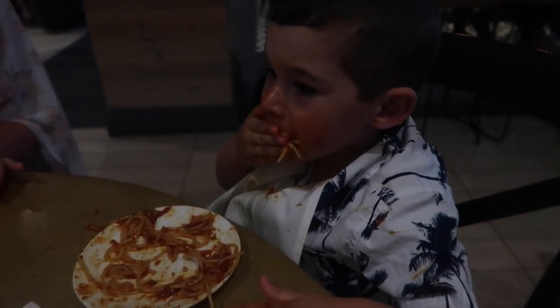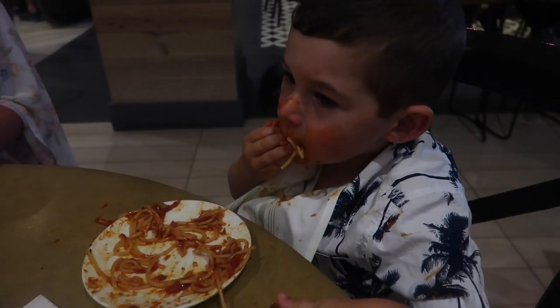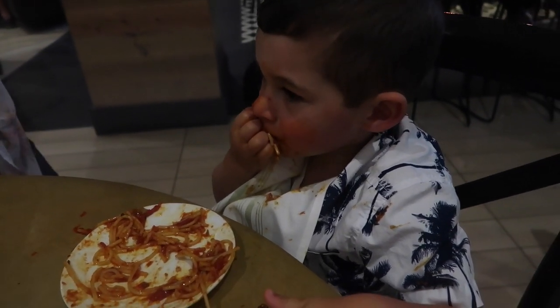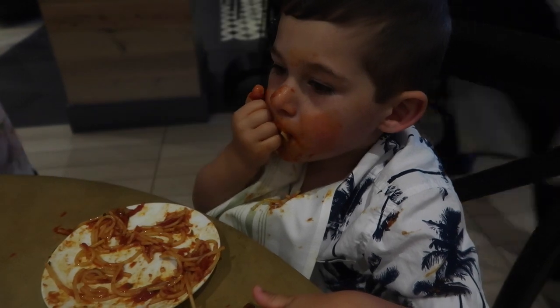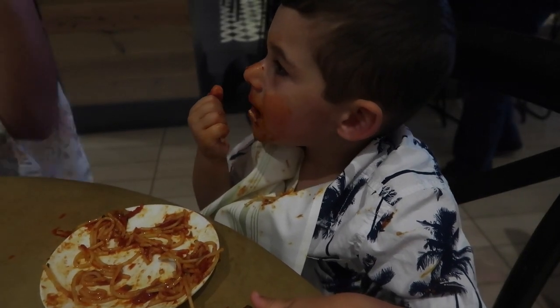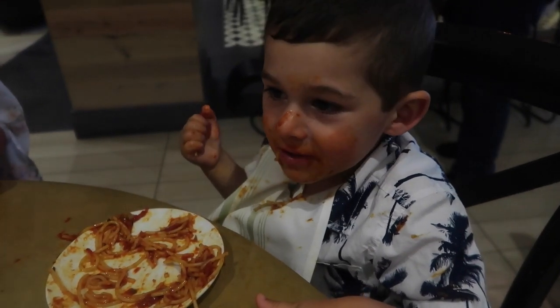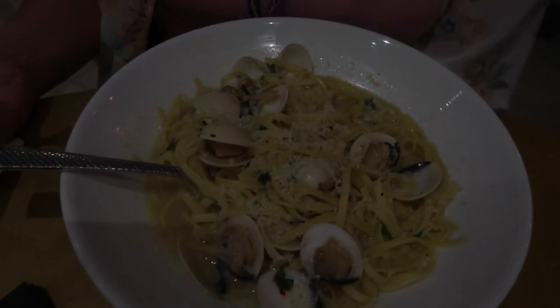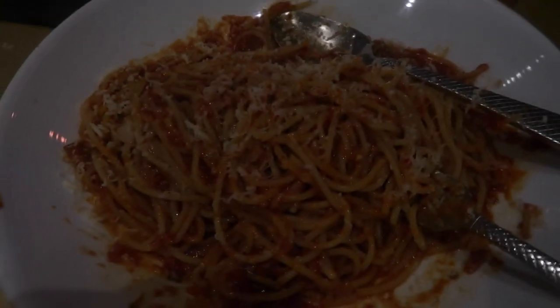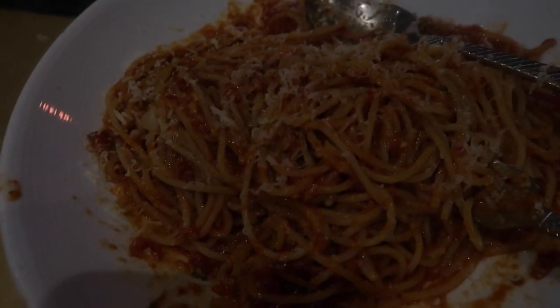Parmesan. We are at a very nice Italian restaurant. Bradley has sauce all over his nice shirt, on his forehead. How did you even get it on your forehead? Tell Titi, say, I'm a mess. Meals came. Kristina got linguine with clams. And I got the arrabbiata, but switched it to spaghetti.